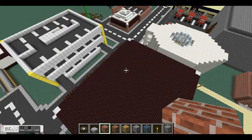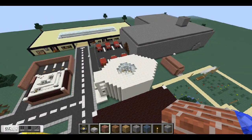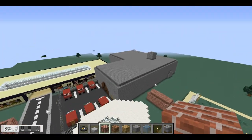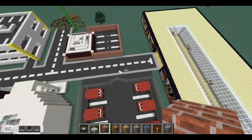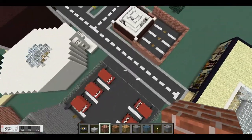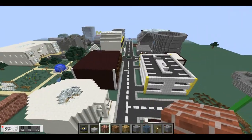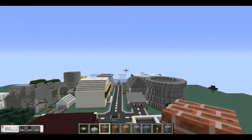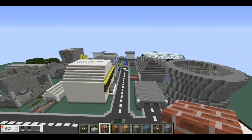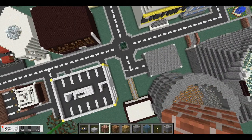Next, we're gonna see the shopping center complex area. So, right here we have the big shopping center, some trucks that deliver the supplies, and the sandy building right there is the actual shopping mall. Then that white building with the black top is the parking space. And we also have a button.